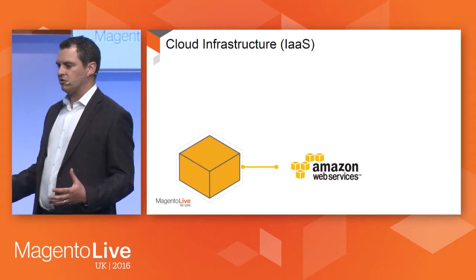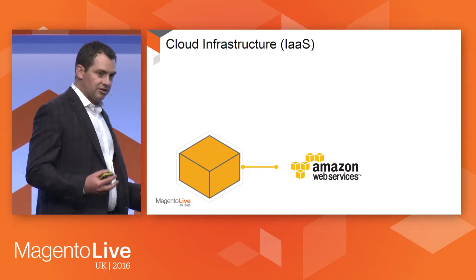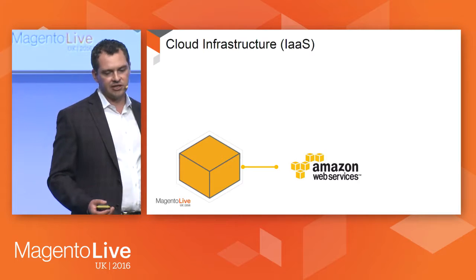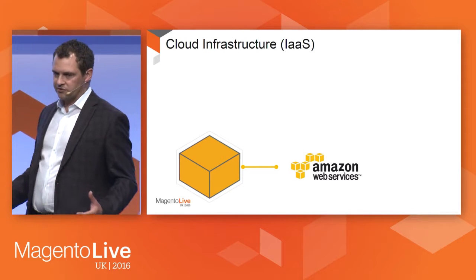So let's talk about Cloud Edition and get into a deep dive and describe what it is and why we built it. The first thing that was very important for us was to find a partner for the underlying infrastructure, the IaaS, infrastructure as a service. We spent a lot of time evaluating the different cloud providers in the market, and we came to a strategic partnership with Amazon AWS for the underlying infrastructure.